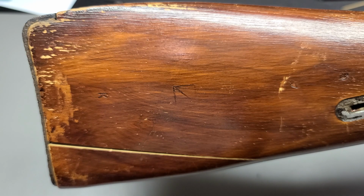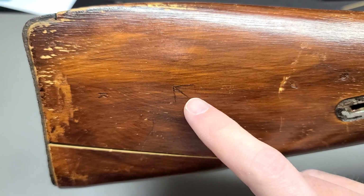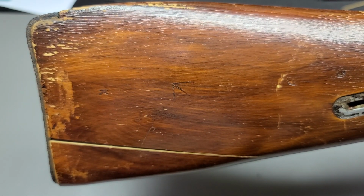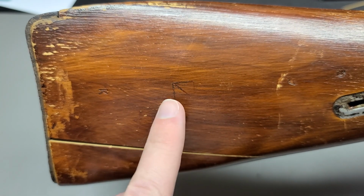Today we're looking at a pretty common yet pretty interesting one that I think a lot of people don't realize exactly what it means. So today we're going to be focusing on this infamous box with a slash through it. Now, first of all, on a rarity scale, this is probably about a 2 out of 10. This is not a very rare marking. What this marking indicates is just sort of a general refurbishment marking, okay?